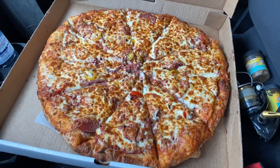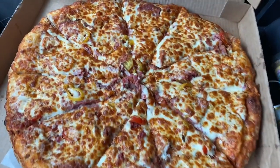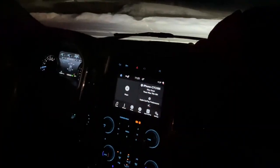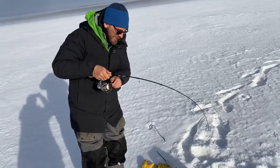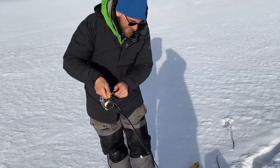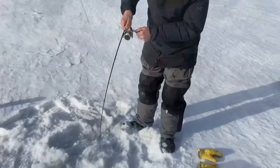This is how you start off a fishing trip. I'm gonna chill in the truck tonight, wake up in the morning, do some fishing. Hooked up. What are you fishing for? Anything that bites. Hopefully trophy burbot.